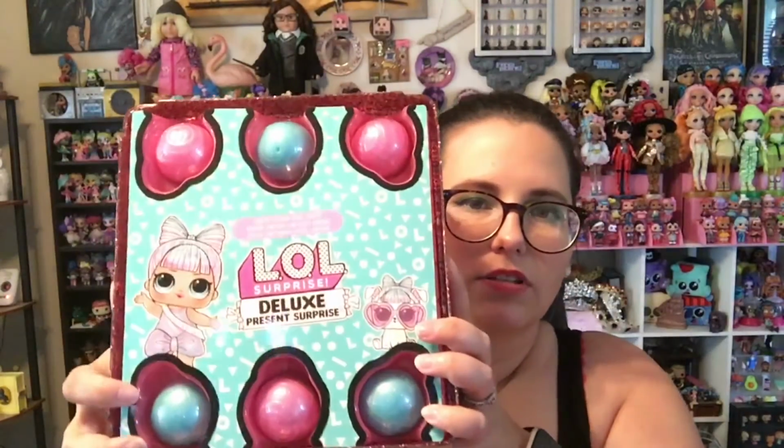All right, so it looks like straight out the bat here, we've got six different balls. Let's see what they are. One of the balls from the bottom row, and let's see what we have. So this one has sand in it, and it is that fun kinetic sand. And there is something inside of it. So the accessories and stuff are hidden inside of the ball. So this one has a pair of sunglasses.